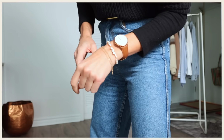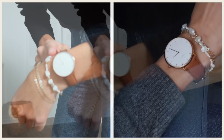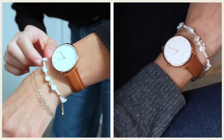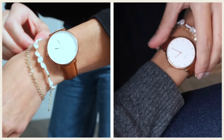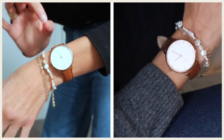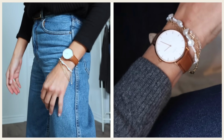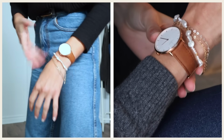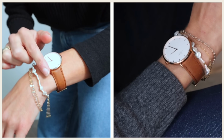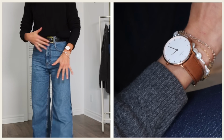Okay, here's another really good example of layering with accessories that I absolutely love. A little less playful and a little bit more refined. I've got these pearls and then a delicate metallic chain paired with leather. So as simple as this might seem, just like, okay, it's a watch with a couple bracelets, I really do think that this combination, particularly with the pearl and the delicate chain and the leather, especially in brown, lightens up all of this black.